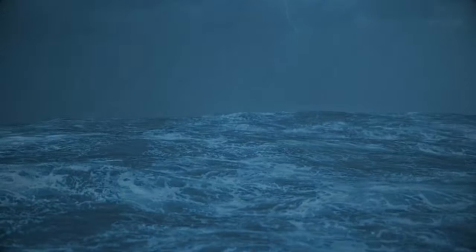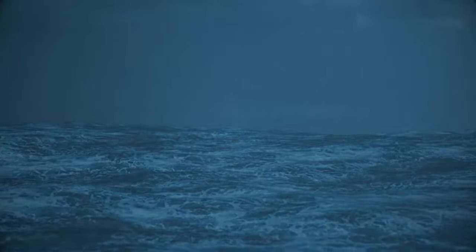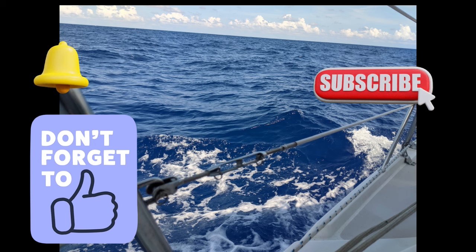So to counteract that, we decided to install a new weather instrument down in the salon area. And this will give us information that we need, especially in the middle of the night when we can't see any of the instruments.